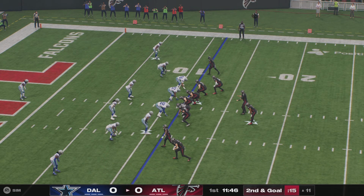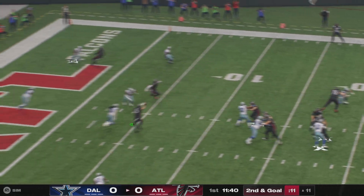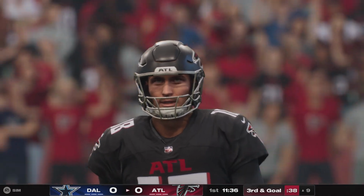So they get pushed back to the 11, and here's 2nd and goal. Throwing, Cousins. Oh, he put it on the carpet, a fumble. And the defense not able to get it.